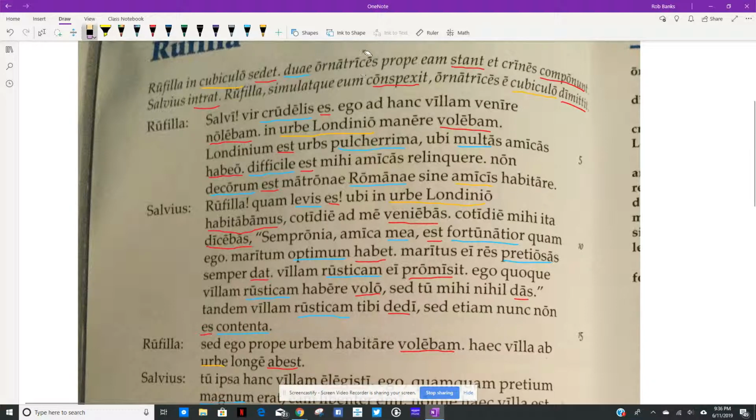Duae ornatrices prope eam stant, crines componentes. Right? So two hairdressers. All right, here's our first adjective. So number two, right, and not all numbers will take endings, but this one does. So we can just treat it as the other adjectives. So it agrees with ornatrices in gender, number, and case. So ornatrices is feminine, so it takes the first declension ending, and it's nominative plural, so nominative plural, first declension ending, AE on duae. So two hairdressers stand, prope eam. Prope is not a sid space, so it takes the accusative, near her.